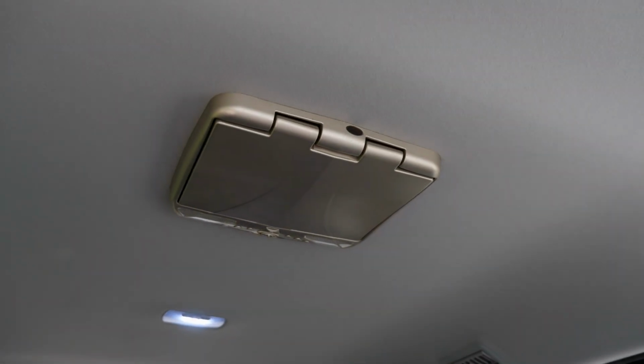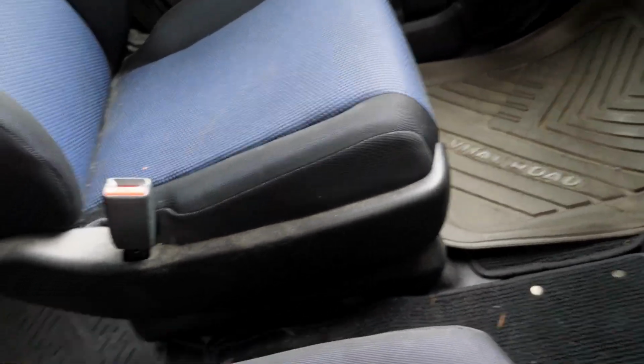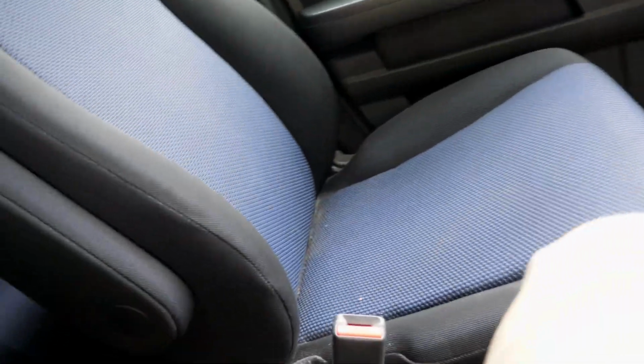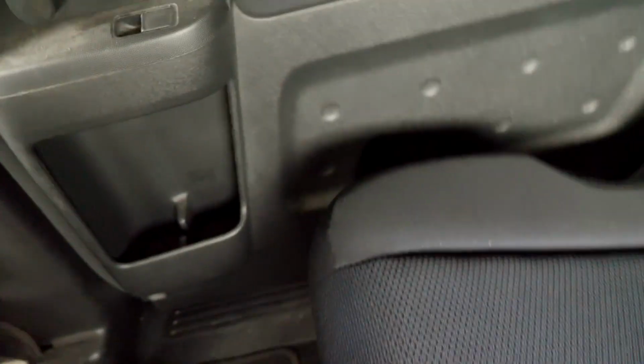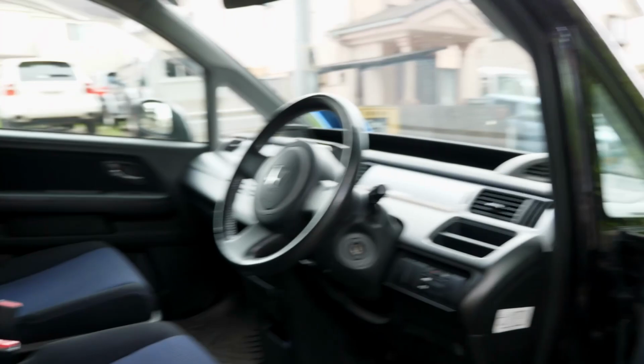No dirtiness of the headliner really, and a pass-through here so that you can walk from the front of the vehicle to the back fairly easily. Again, if you've got kids, this can be very important to be able to get into the back without getting out of the car. Like that.